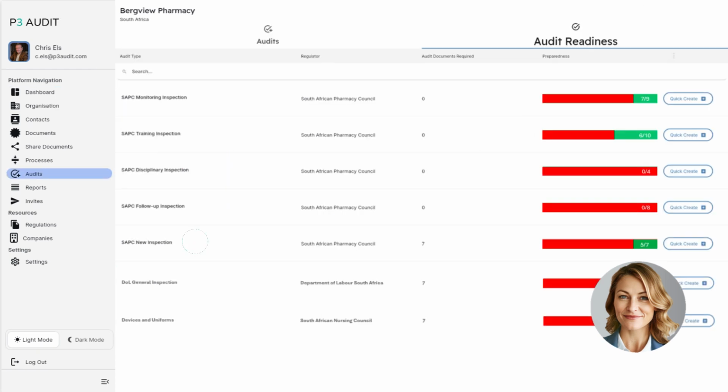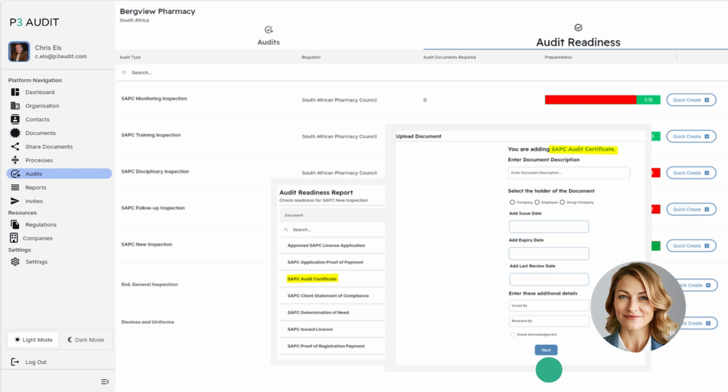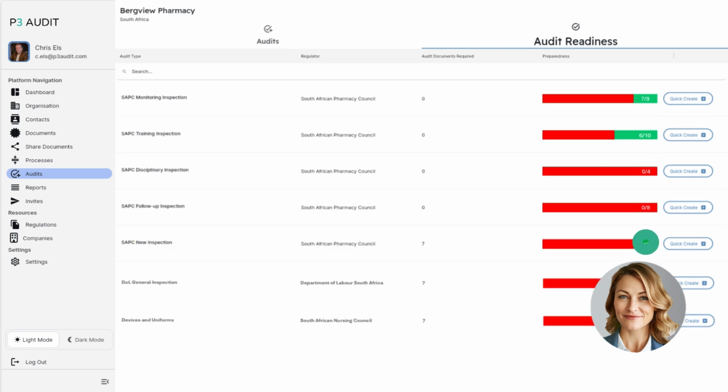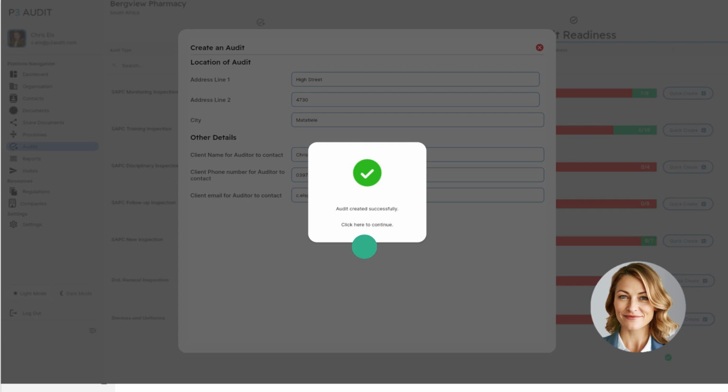Here you will have a choice in managing scheduled audits, as well as maintaining readiness for all possible audits that will require you to be fully prepared at short notice. From the data collected at sign up, the system presents every audit type you will need to comply with. The system holds the criteria needed to pass a compliance inspection, and then guides you through the actions needed to remedy any non-compliance. P3 Audit automates the data collection when you upload a document, saving time and avoiding errors. P3 Audit is a compliance management tool that your regulator and other key stakeholders can trust.